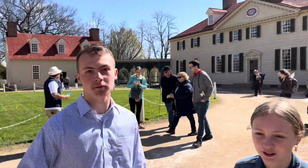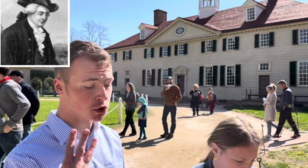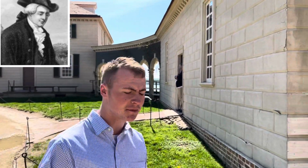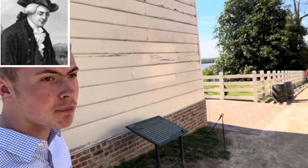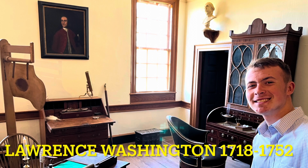Mount Vernon Estate was built by Augustine Washington in 1735 when George Washington was only 3 years old. He passed away, I think, in 1740 something, and it passed to his half brother, Lawrence Washington. But he died, so then Washington got it after his half brother died. And in there, they got the original painting of Lawrence Washington.